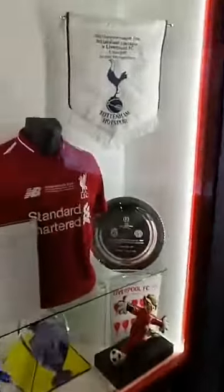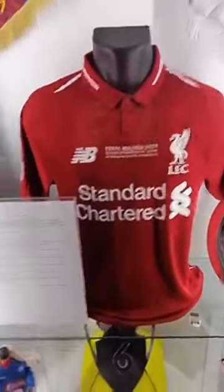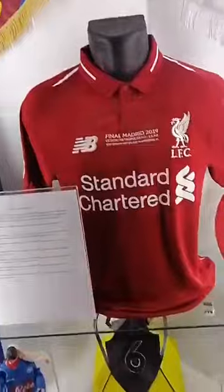Another one, I'm getting lost here. Just going to find the European Cups. There we are. Madrid final, 2019. The shirt. And these bad boys.